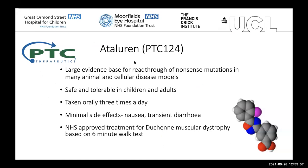which is a next generation drug that works on the basis of those aminoglycosides, but is not toxic and much safer. And there's been quite a lot of evidence that this drug is very effective at reading through these premature termination codons. It's safe and tolerable. It's licensed for children less than 2, and it's taken orally. It's powder dissolved in water 3 times a day with minimal side effects. And it's licensed on our NHS for use in treating patients with Duchenne's muscular dystrophy.